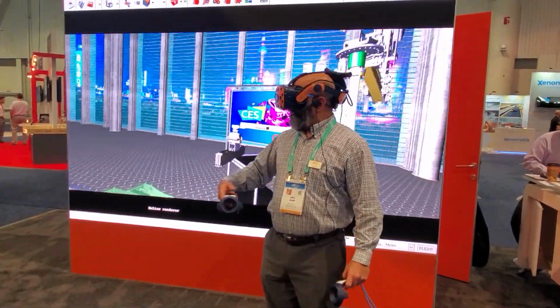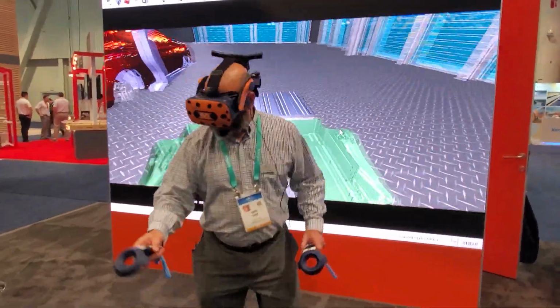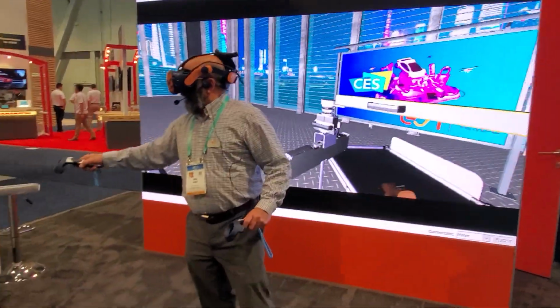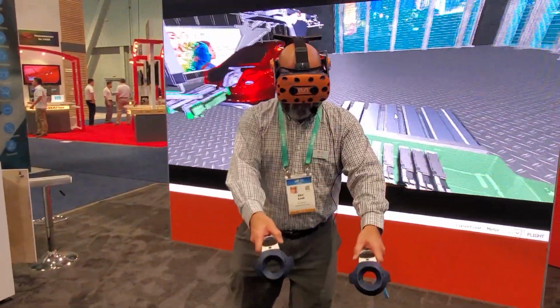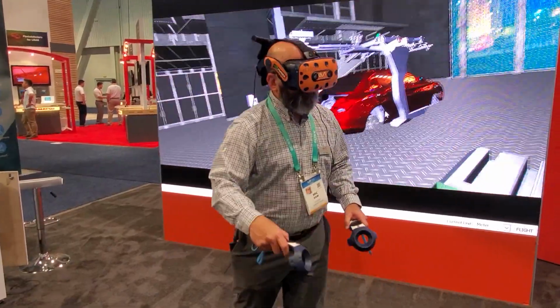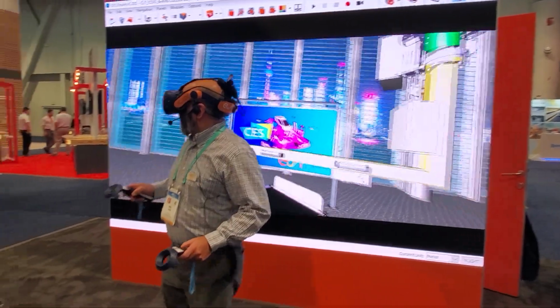Over here we can see another sub-assembly operation where I am taking the individual battery modules off of a logistics tray like this, picking them up with this ergo assist arm, and I want to load the batteries into this battery enclosure that ultimately will go into that car that we see over to my left.